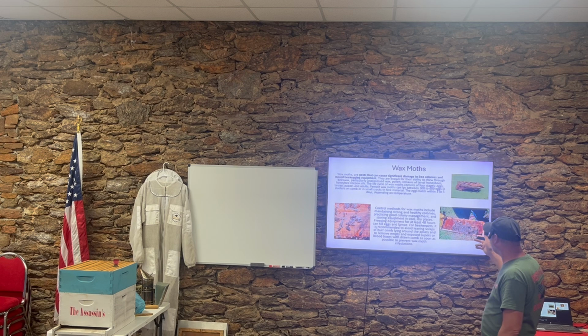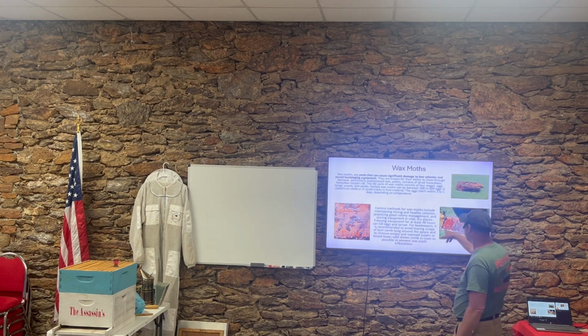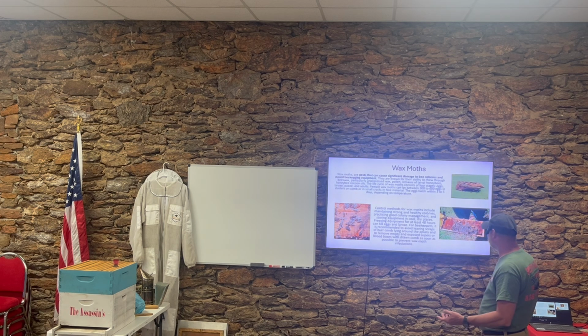So some of the control methods: keeping a strong colony, make tight spaces, good colony management, storing the equipment in cool, dry places, freezing equipment for at least 48 hours to kill eggs and larvae. It's recommended to avoid leaving scraps of burr comb lying around the apiary.